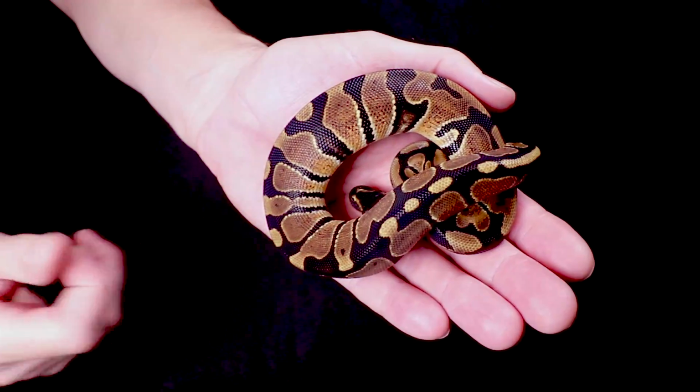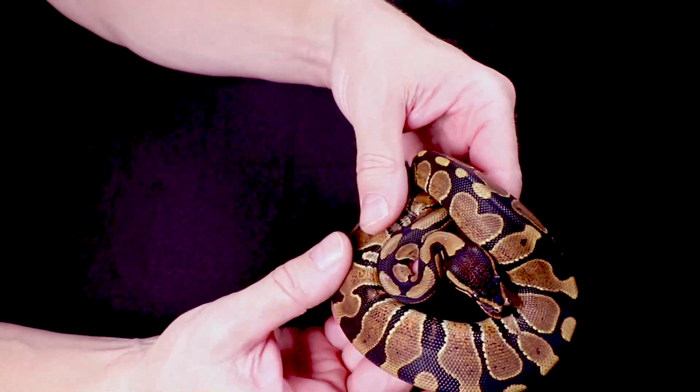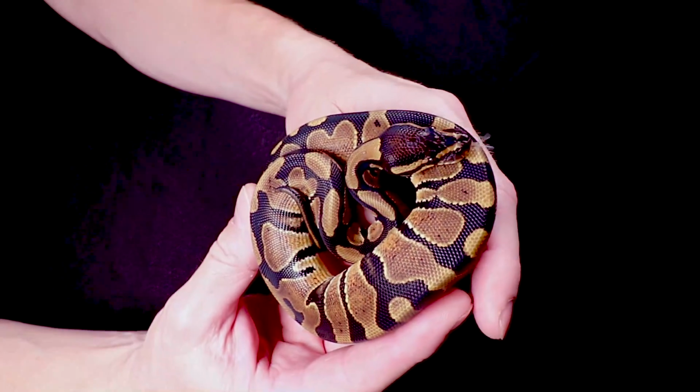So what I'm gonna do is jump over and show you these 8 ball python hatchlings that I'm gonna post over on Morphmarket. Alright, so I'm going to start with this one. This is Snuggles. We named this girl Snuggles. It's a female Enchi, 100% het desert ghost. Look at how beautiful that is.